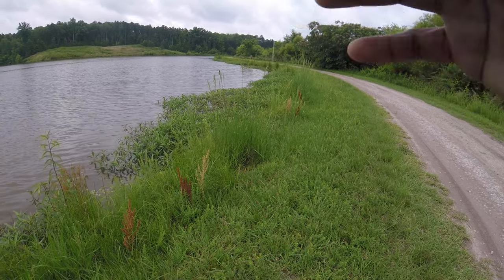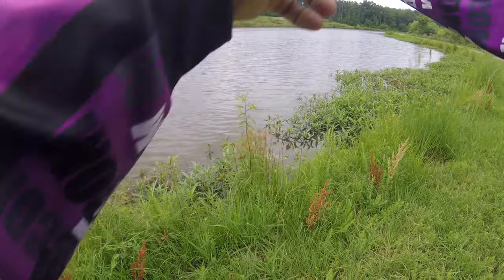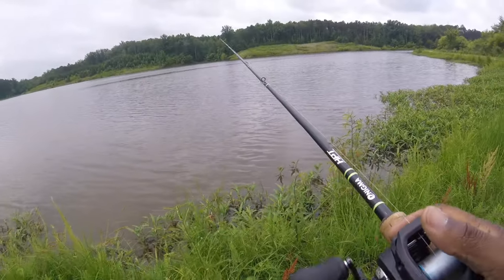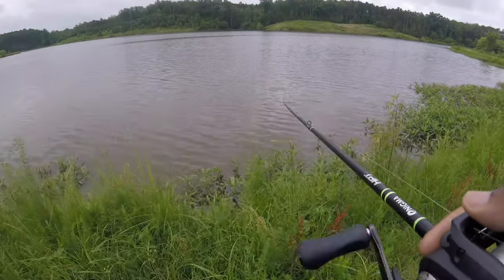Shot out from under that grass that I did notice. I'm gonna run it back through that again and see. Haven't had any bites out far. I think if I do get a bite out there, it's gonna be a more quality sized fish.